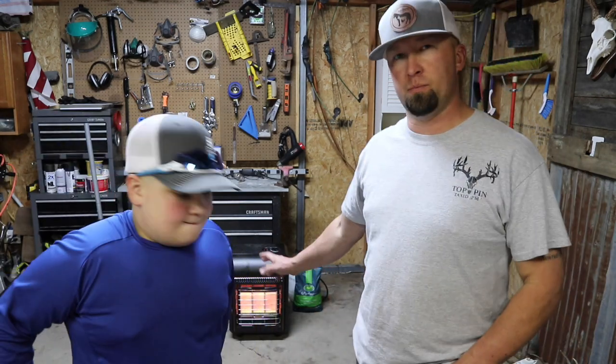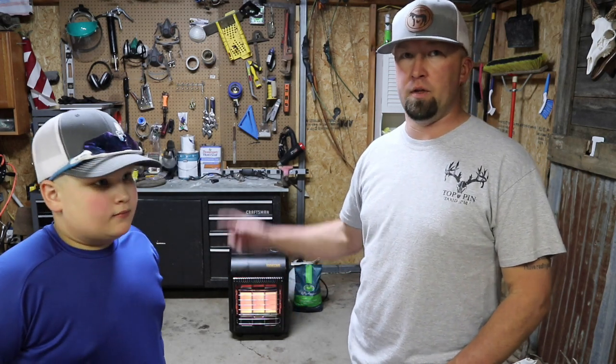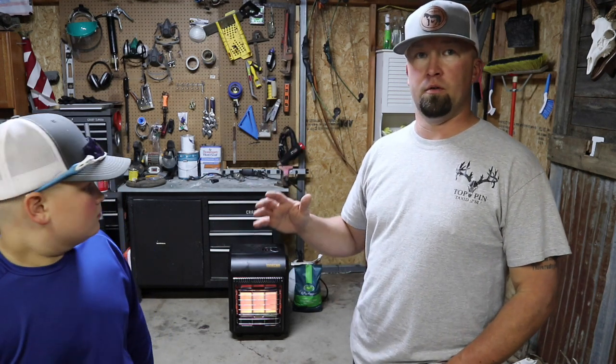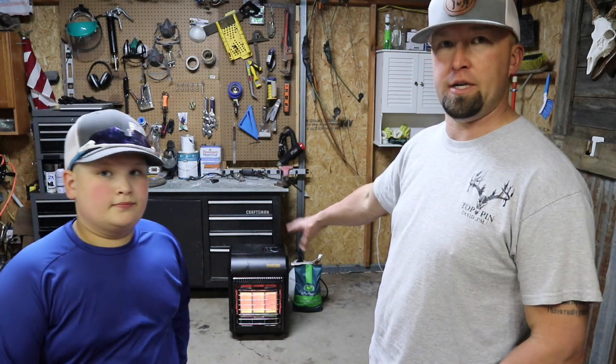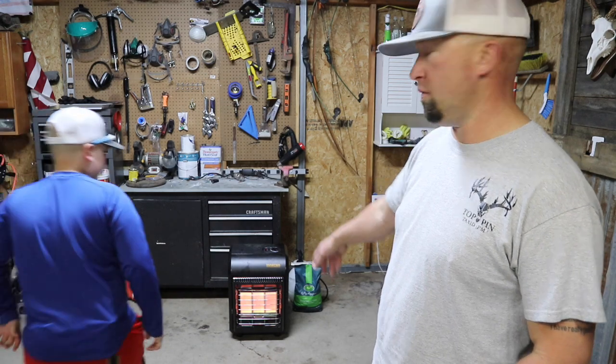It said in the specifications it will heat 400 square feet. Our little shop here is 300 square feet, and it will run you out of here. If it's not down in the 30s and you turn it on, it doesn't take long at all. It has three actual burners or stages. So you can make it where two of those are on, one of them, or all three of them.